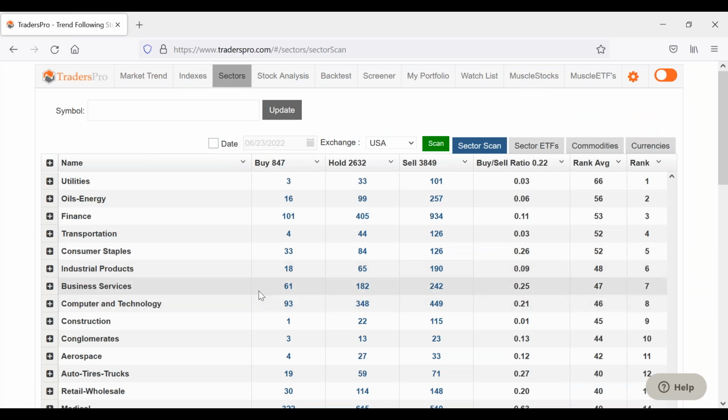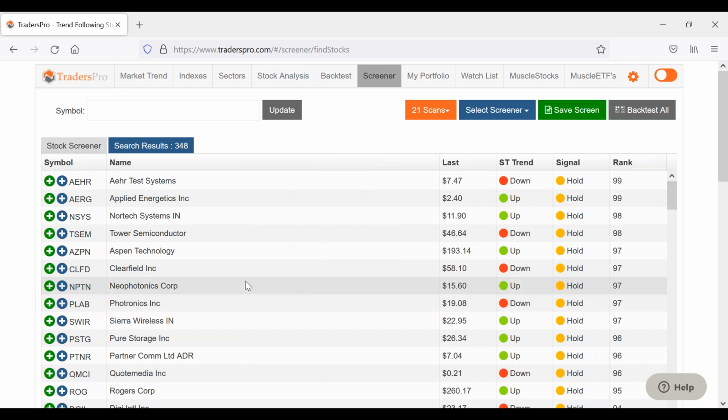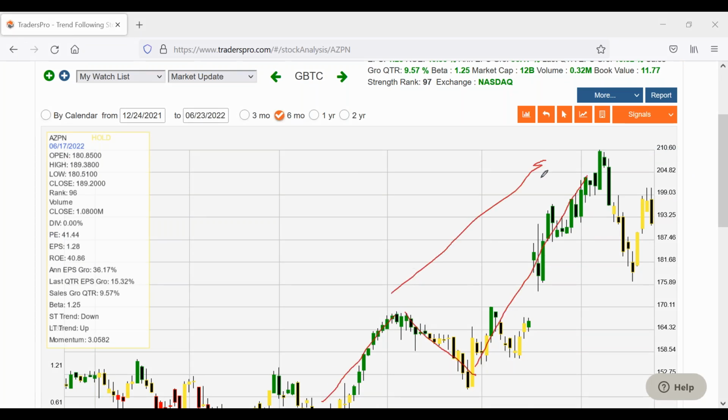And then under computer technology, there's a few that I want to add. This AZPN, Aspen Technology, 97 strength rank. And again, you can see the stair-step pattern here. It could be that this is just wave A, wave B, and you get wave C, and then it takes off again. But again, that's why we're just putting it in the watch list. But that one's been trending pretty nice.